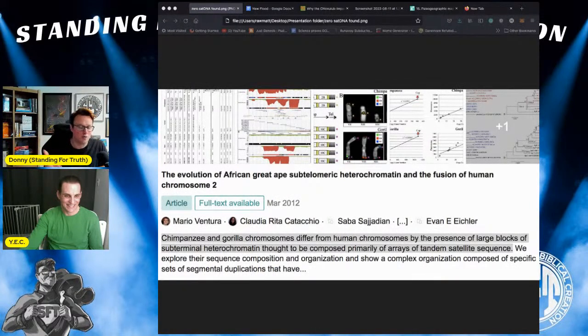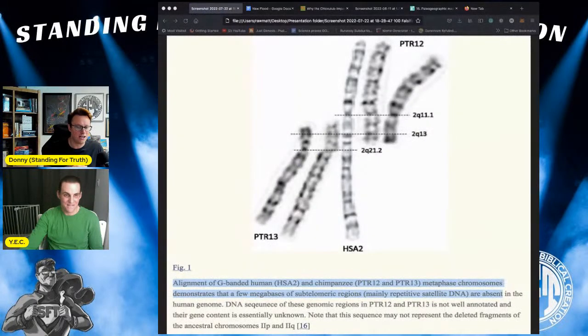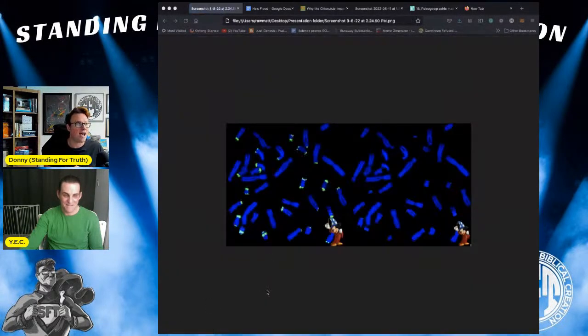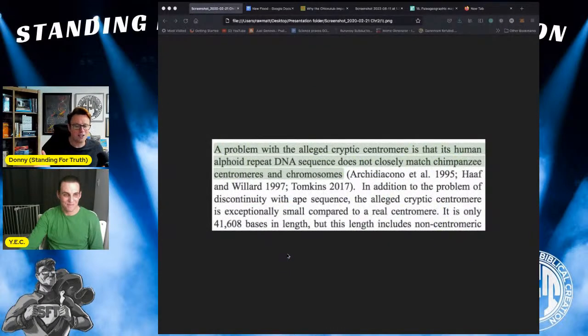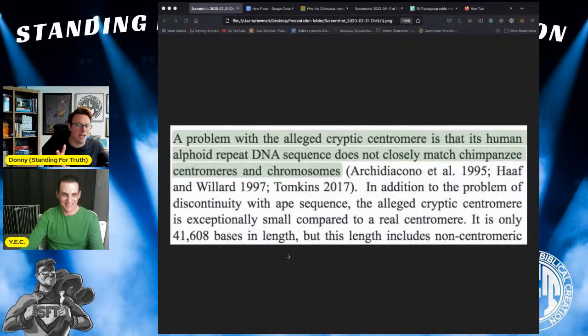And the so-called remnant telomeric repeats actually turn out to be functional DNA elements that are involved in gene expression. And it turns out that there's a lack of ape-specific satellite DNA around human chromosomes that should be there if there was a fusion event in the past. So my point, brother, is even what they say is a confirmed prediction, when you actually look into it, it's not. It fails.